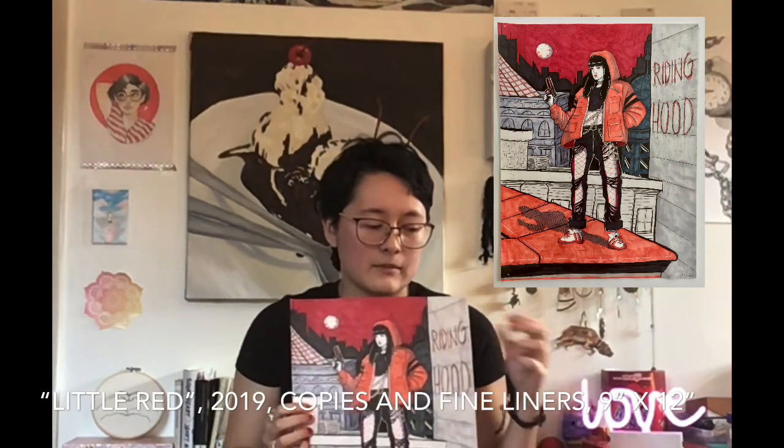So I went to MICA's summer program and I made this piece. This piece is called Little Red, and I made it this year. And it's alcohol markers and fine liners. Most of my stuff is alcohol markers and fine liners. That's just what I work in.